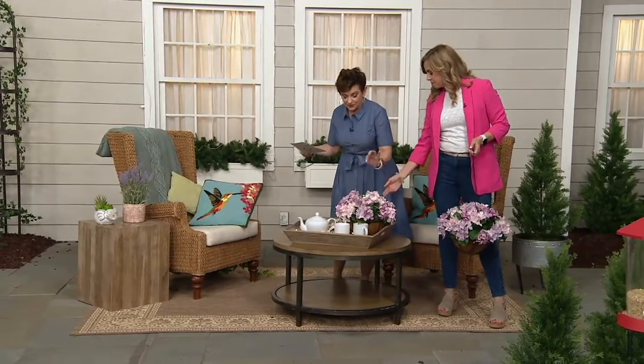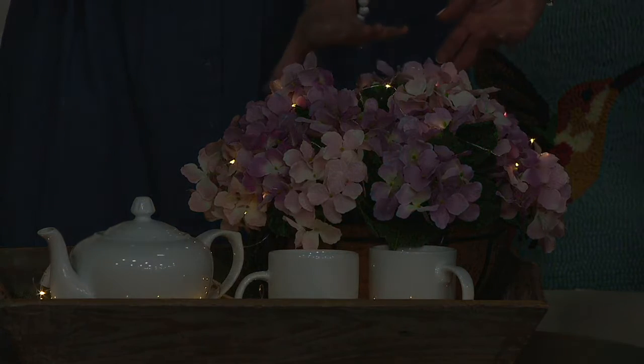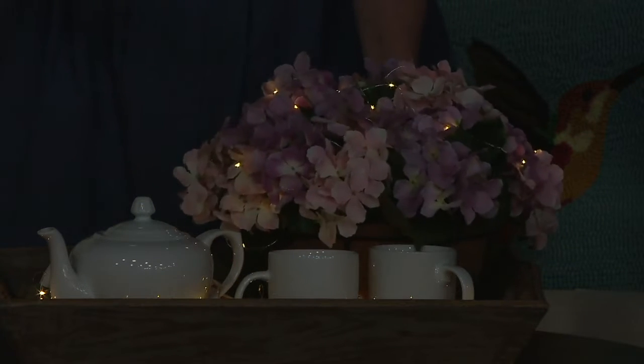It's H222296. They are the little fairy lights. They're a set of 3. And as we just very subtly dim the lights, look what that does. I mean, that is so pretty.